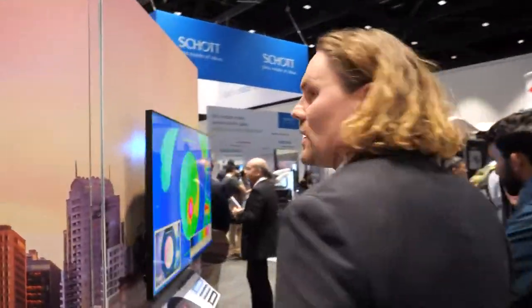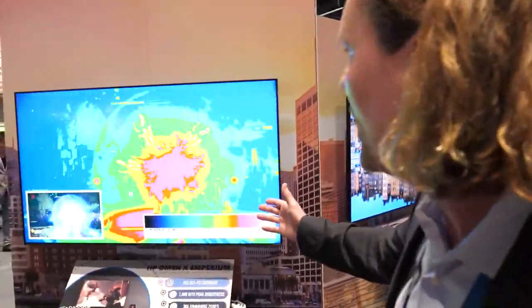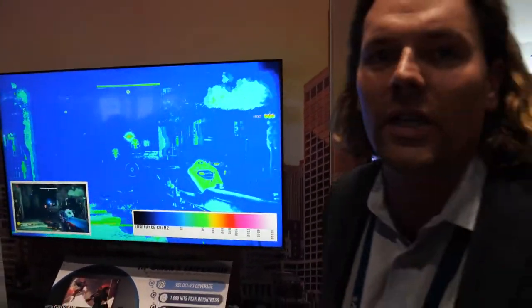So this is an example here of a big format gaming monitor. This is from Hewlett-Packard, so of course this is leveraging our quantum dot technology as well. The benefits you get in terms of efficiency and brightness in this display are apparent. We're doing some analysis here on what the color gamut is and what the luminance is. The very impressive thing here is with the quantum dot technology, you have a really, really fast response time.